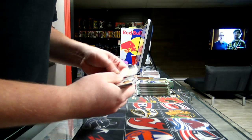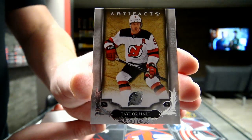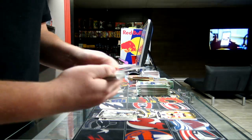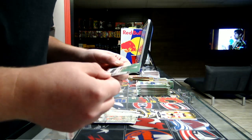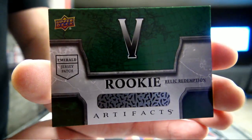All right, starting with a base number 699 for the New Jersey Devils, Taylor Hall. Next, well, that is a nice one. We've got a Rookie Redemption number 5, Emerald for the Coyotes. It's going to go to the Coyotes.